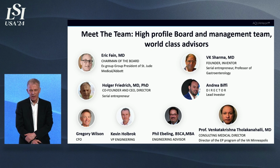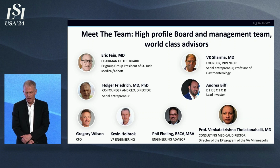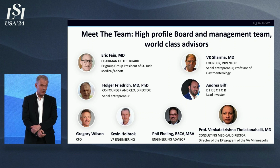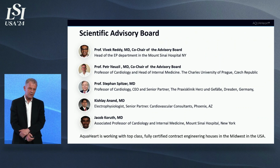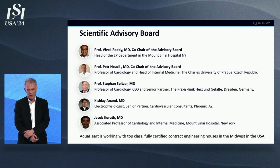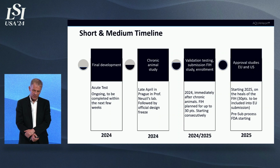Our chairman is Eric Fain, certainly one of the most experienced gentlemen in this industry, having been the group president for St. Jude Medical during the Abbott merger. We are also using Professor Venkat Tolakanali from Minneapolis as a clinical advisor, and he's doing our clinical cases. And at the same time, we have a very seasoned scientific advisory board spearheaded by Professor Vivek Reddy and Professor Peter Neusel, who are both leading our scientific development.